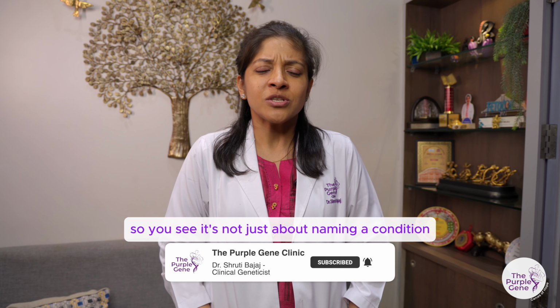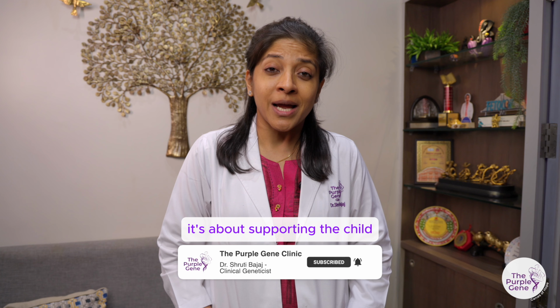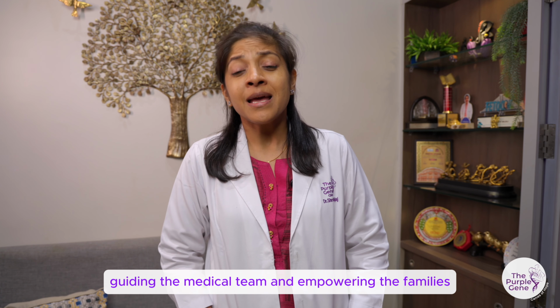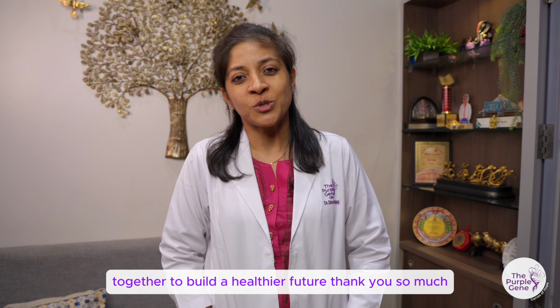So you see, it's not just about naming a condition. It's about supporting the child, guiding the medical team, and empowering the families together to build a healthier future.